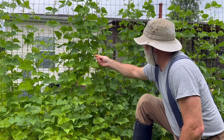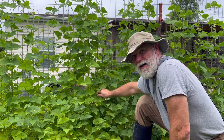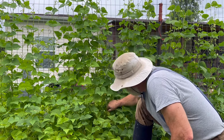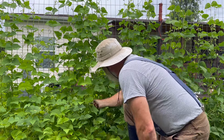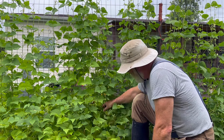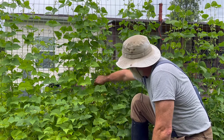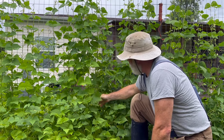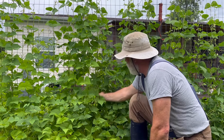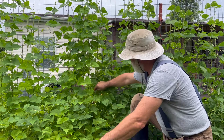Oftentimes as a homesteader, you are at the mercy of the weather. There's just some things you're not going to get out here and do in a thunderstorm, like pick green beans. So we're actually a day behind on this. Marty's been trying to get this every single day and wasn't able to yesterday because of the storms. So today we've got double duty. There's extra beans on here.